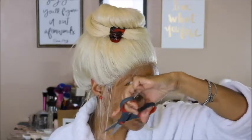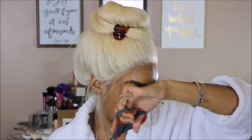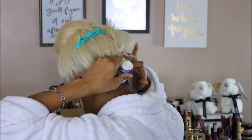I'm going to start customizing this wig by clipping off some hairs on the sides to create a sort of sideburn type of thing, like little flyaways, because I am going to be wearing this wig up in a bun, as you can see.